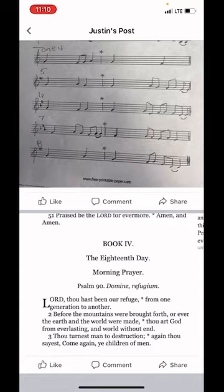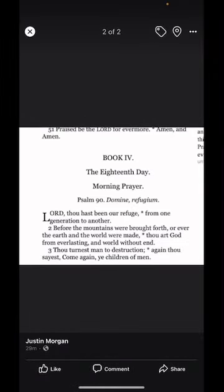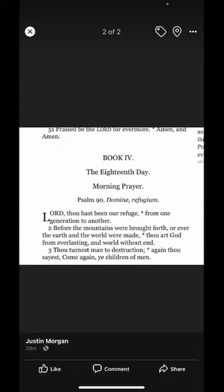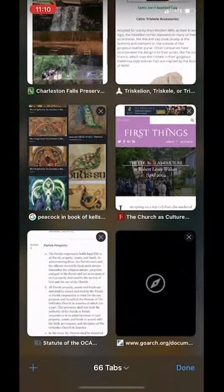This would be, if we're looking at the Psalter, the 18th day of the month, and just for the morning prayer. And I only did the top of the first psalm, so the first 3 verses, just to use an example. This type of Psalter is actually free on the internet, though.